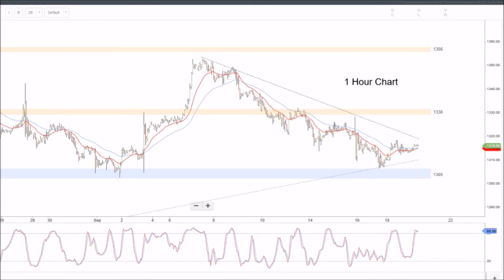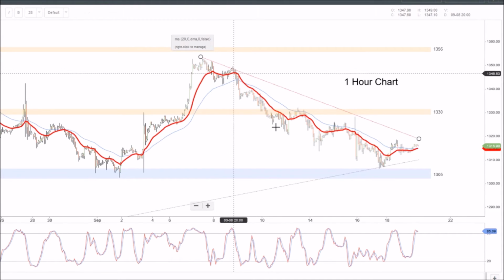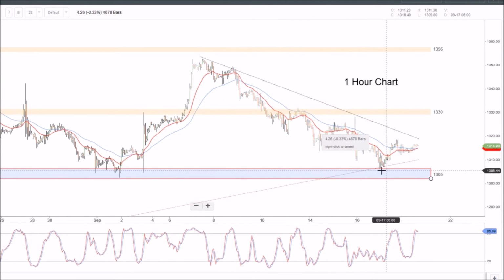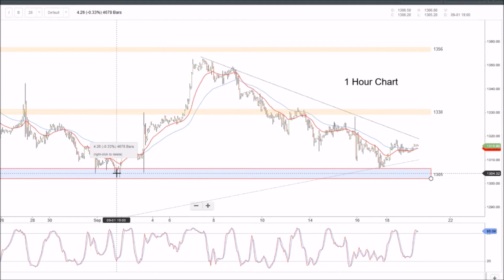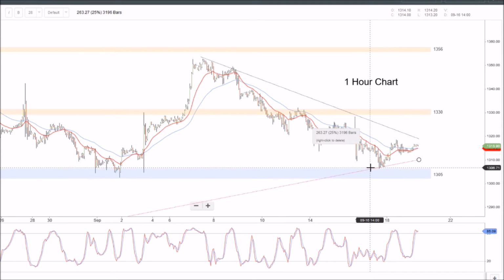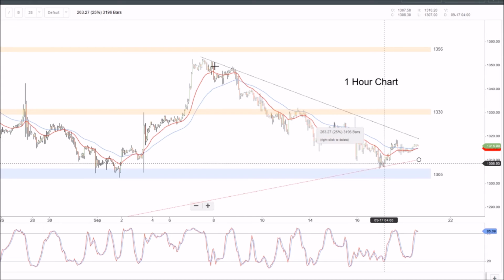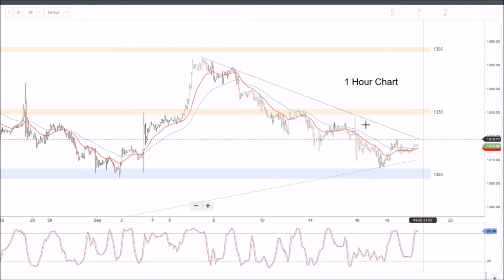Okay, gold on the 1 hour chart. We've been looking at this for quite a while also. We had that downtrend pretty much when we made those highs up towards 1356. We rolled over, made that lower high here, and then we continued to make lower lows and lower highs. We worked our way down to 1305 where we found some support. We didn't wash out those lows there. We had lower lows probably around the 1300 mark or just above 1302. We only got to roughly the 1306, 1305 zone, and we can see that it's really contracting in on itself there.